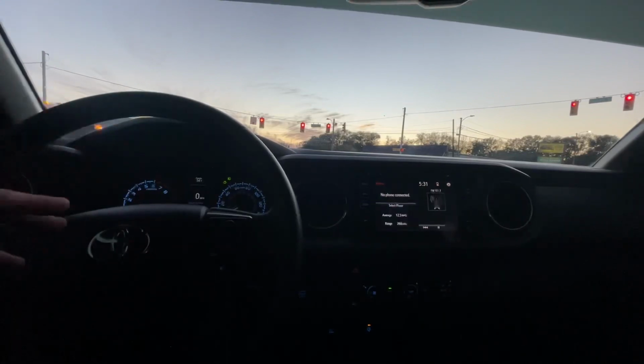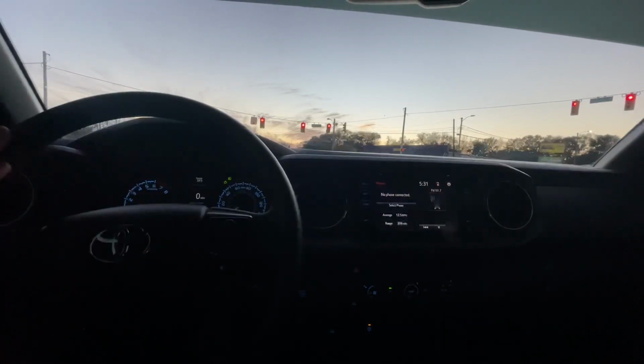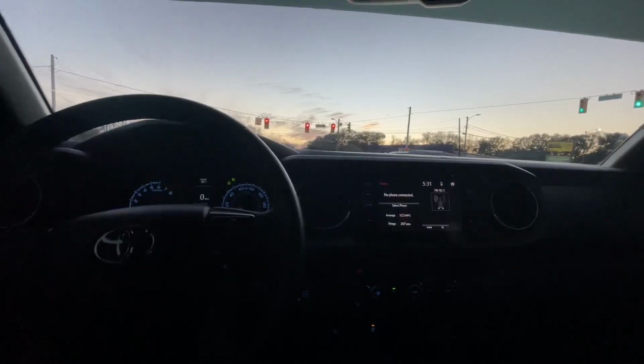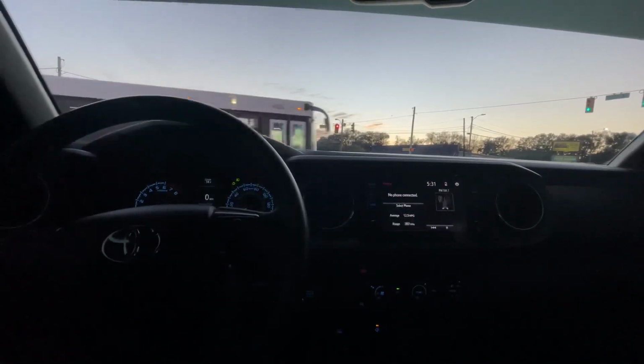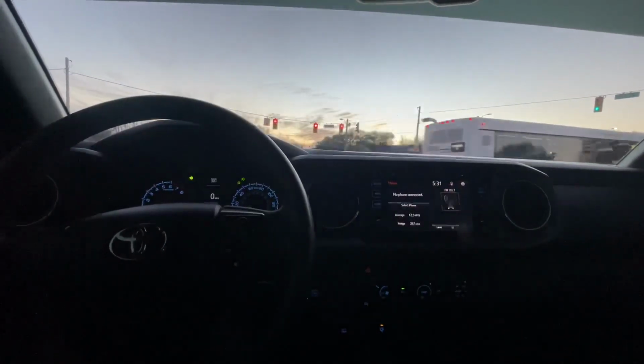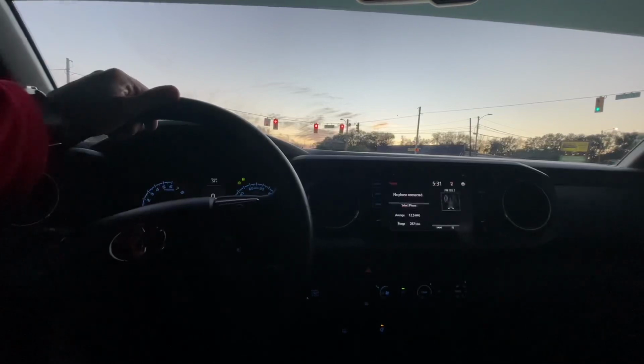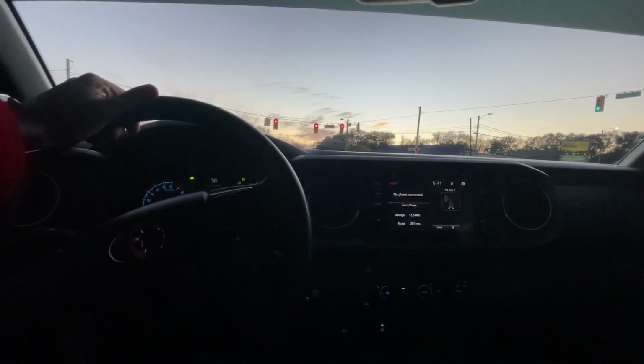So a lot of times most people are going to do a finance option on something like this because not everybody's got 30 grand to just throw out in cash. That's just the way it is. I'd say probably 95% of the people driving down the road in a truck most likely are financing it because trucks are not cheap. They are expensive. And to go out there and buy a brand new one, you're looking at spending quite a bit. But that's just the way it is.